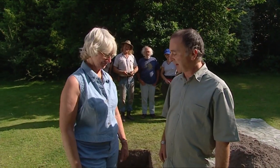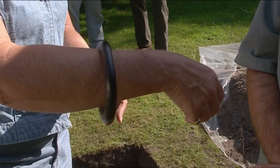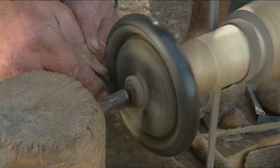And by way of thanks, we would like to give you this. It's just like the bracelets that they made here 2,000 years ago. That's really beautiful. Thank you.